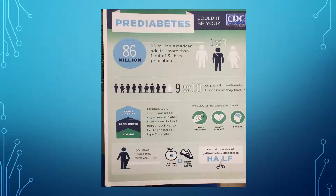Done. You have it. So if you have prediabetes and you've been told that your fasting blood sugar is between 100 and 126, this is your cue. This is the time to lose weight, eat better, walk, get exercise, and get your waist measurement down below 40 if you're a man and under 35 for a woman. And the reason for that is because it will reduce the visceral fat.